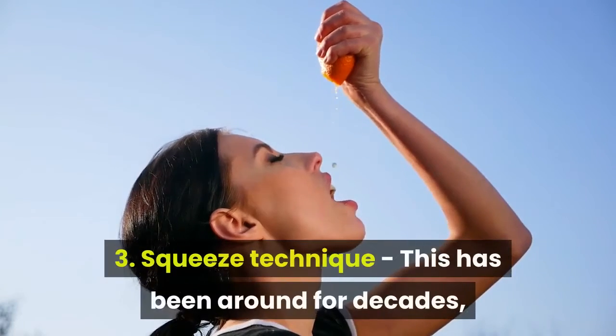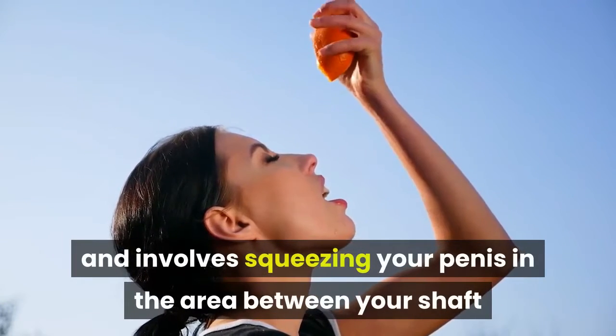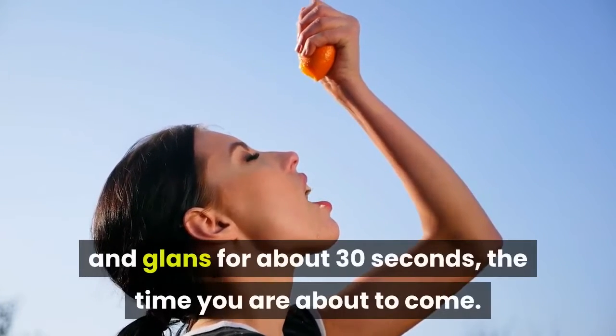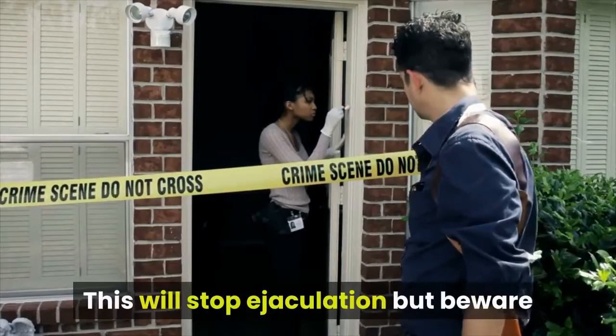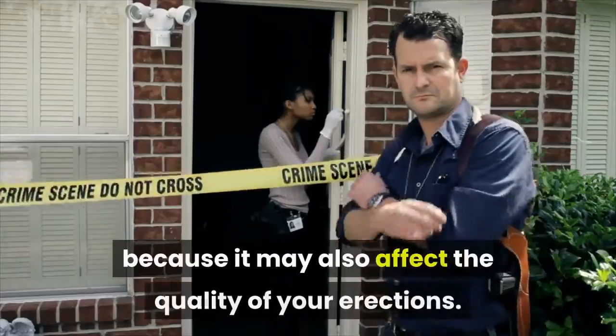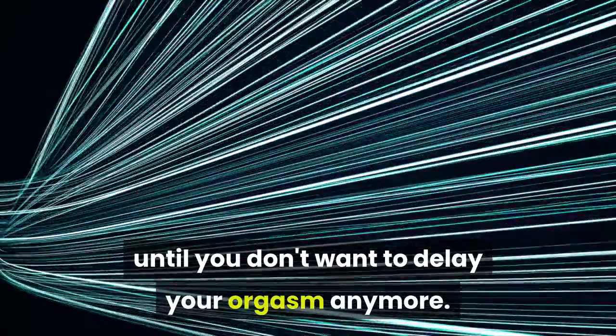3. Squeeze technique. This has been around for decades, and involves squeezing your penis in the area between your shaft and glans for about 30 seconds, the time you are about to come. This will stop ejaculation, but beware because it may also affect the quality of your erections. Repeat 4 or 5 times until you don't want to delay your orgasm anymore.